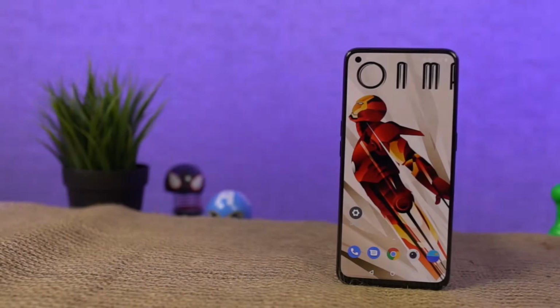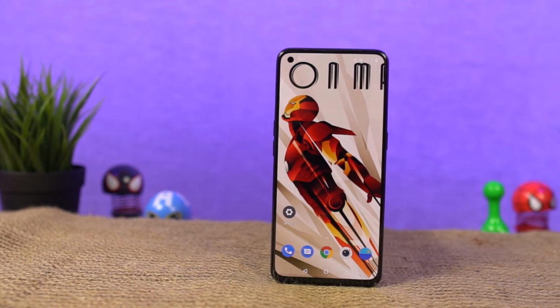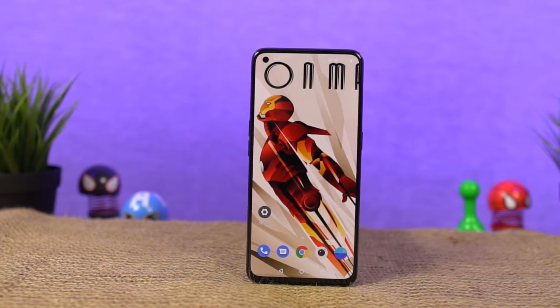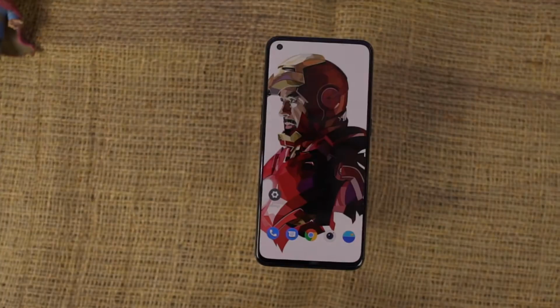Next, this phone also comes with a pretty impressive display. It has a 6.43-inch Fluid AMOLED display with Full HD Plus resolution with 90Hz screen refresh rate, and it's also protected by Corning Gorilla Glass 5. Once again, this is definitely one of the best looking displays in this price segment.